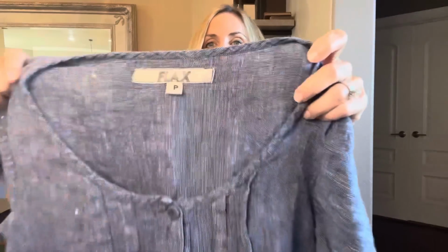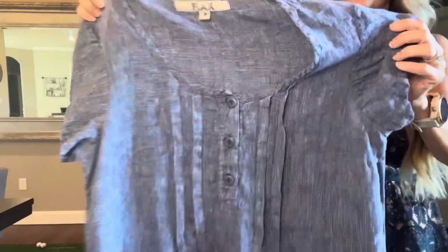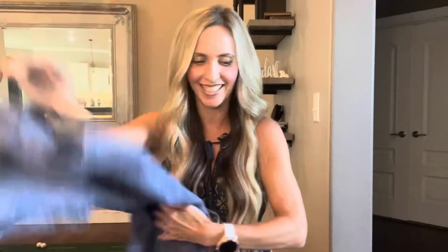Then I found another dress that was 100% linen in a brand that I love, Flax, and it's size P for petite. It has side pockets. The front of it is really cute. And so I listed this one for $68. The cost of goods was $7.99.